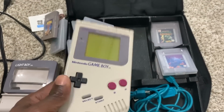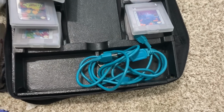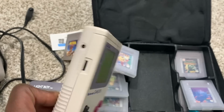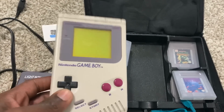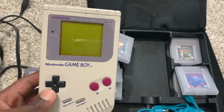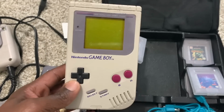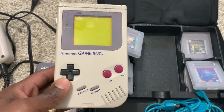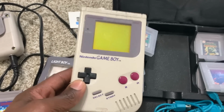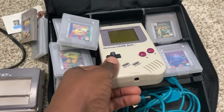So overall, just an insane haul. Can't forget about that link cable, but overall just an insane haul. I'm gonna clean this up, and I'm not even sure if I want to sell this. These are the type of stuff that I remember having as a kid, and I got rid of all of my stuff because I've always been a hustler. I sold majority of all the games I had growing up. I sold all of those for stuff like shoes and clothes, but I definitely want to hold on to some of my memories, to my childhood, so I'm definitely going to hold on to this one.